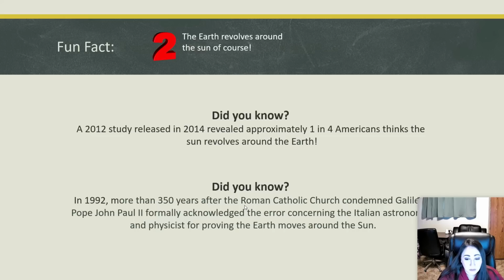In 1992, more than 350 years after the Roman Catholic Church condemned Galileo, Pope John Paul II formally acknowledged the error concerning the Italian astronomer and physicist for proving the Earth moves around the sun. All right, and we're going to do just one more.